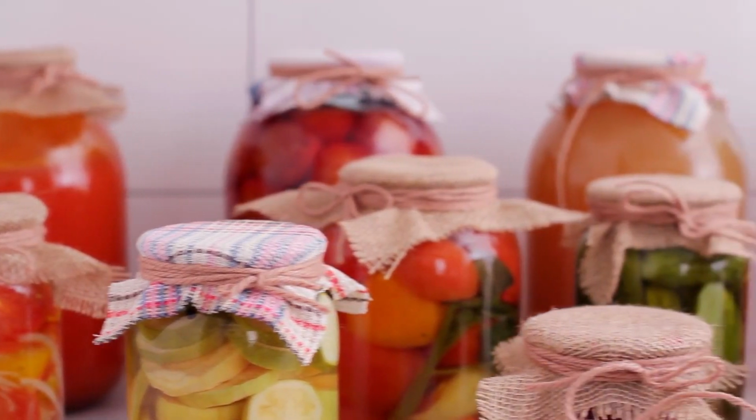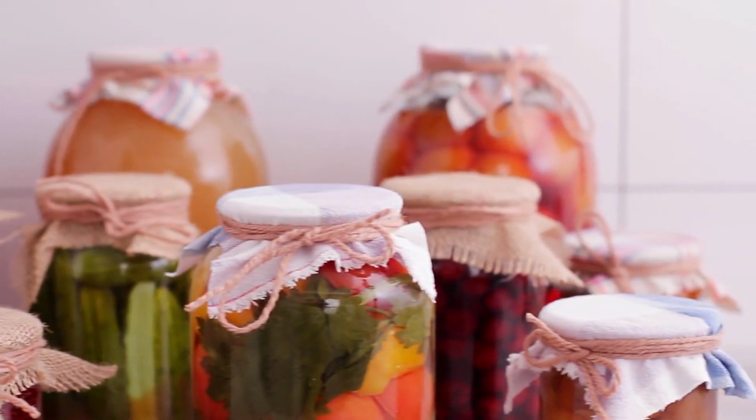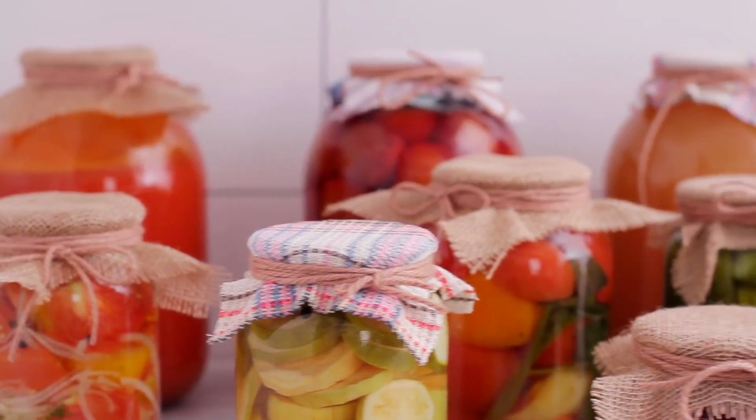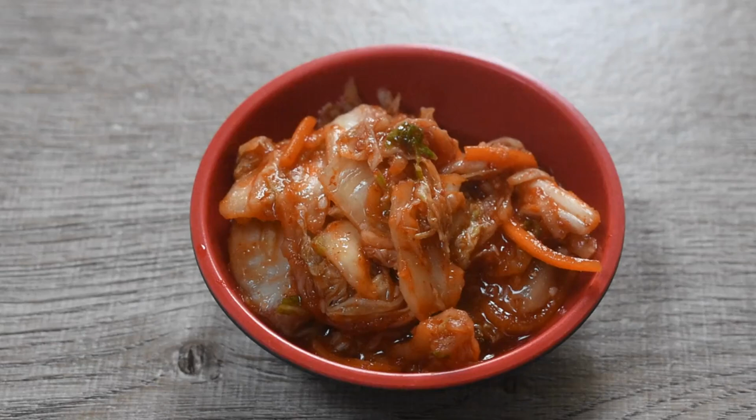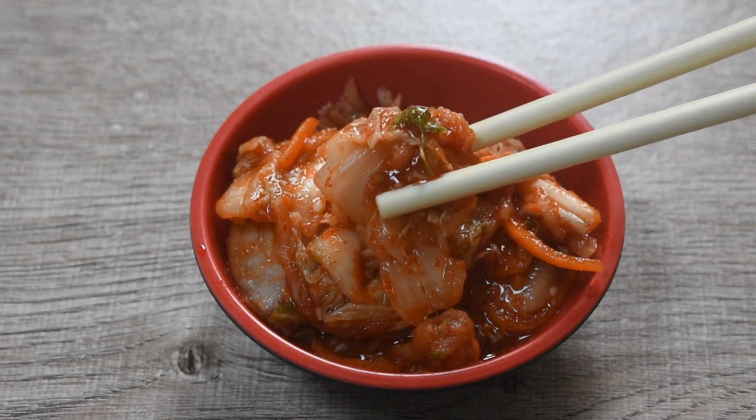This method is particularly important for them during winter months, when fresh produce is less available, and helps to ensure that nothing from their harvest goes to waste. In Amish culture, fermentation is more than just a way to extend the shelf life of food.